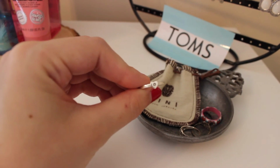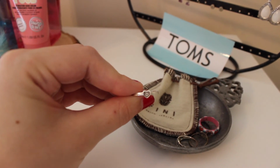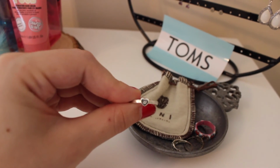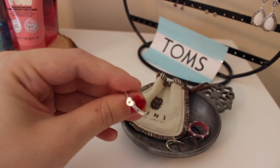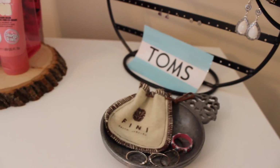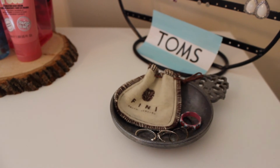I have my ring that I wear every day, and this is from Tiffany & Co. I got it in Chicago for my 21st birthday from my parents, and it is smaller, but I like to wear it just as an everyday kind of ring. And then I have some rings that I got when I was little. I don't really have that many rings.